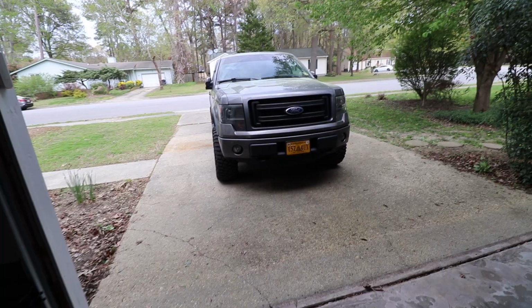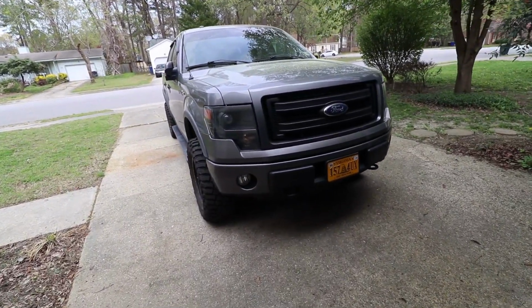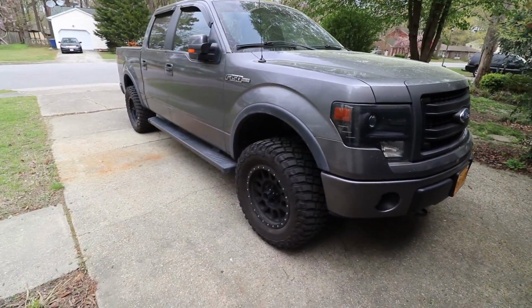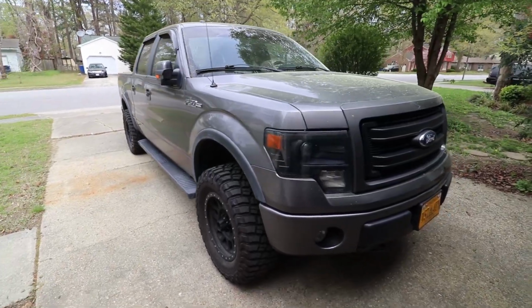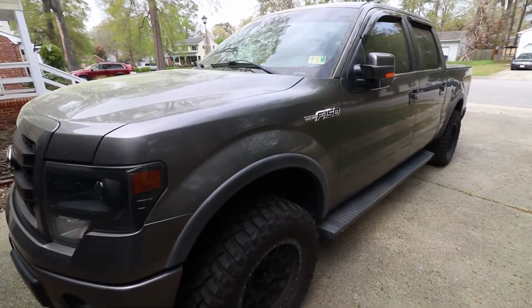Now, I'm not going to try and argue that my FX4 has the same capabilities as a Ford Raptor. What I will say though is it's probably got 80 or 90% of the same capability. When you're really thinking about usable off-road performance, going on just little dirt trails, maybe the occasional mud hole, a truck like this, especially if you mod it a little bit, is going to serve you pretty well.